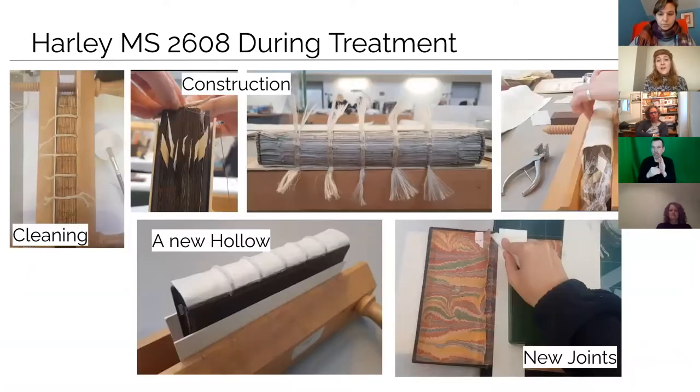This project was a combination of previous and new skills. To compensate for the stress caused by the tight back structure, I created a Japanese tissue cast of the spine to create a new hollow. This papier-mâché approach was something I'd read about but not put into practice. The use of Cellugel dyes to tone leather was also something I had not encountered but was very effective.